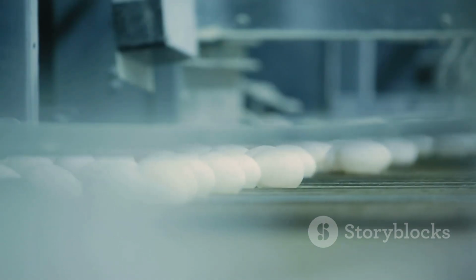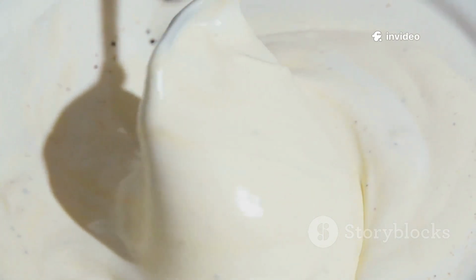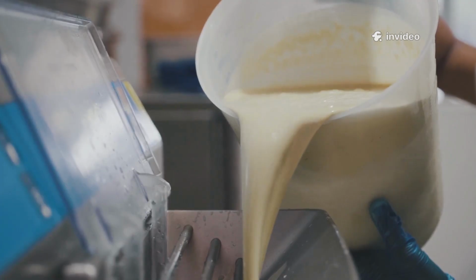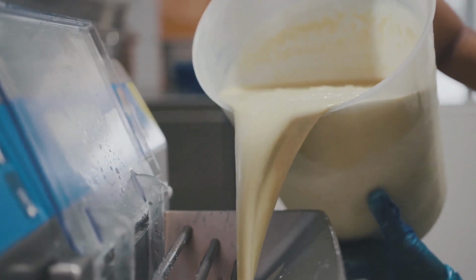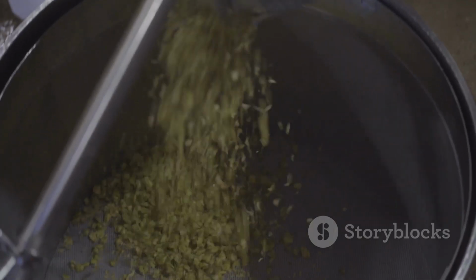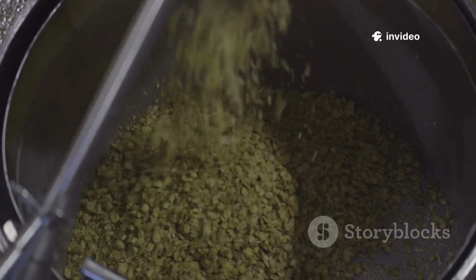Mayonnaise is all about emulsification, blending oil, eggs, and vinegar into a creamy spread. Factories use industrial homogenizers to whip egg yolks, then slowly add oil and vinegar, creating a stable emulsion. Seasonings are mixed in for flavor, and the blend is pushed through fine openings for smoothness.